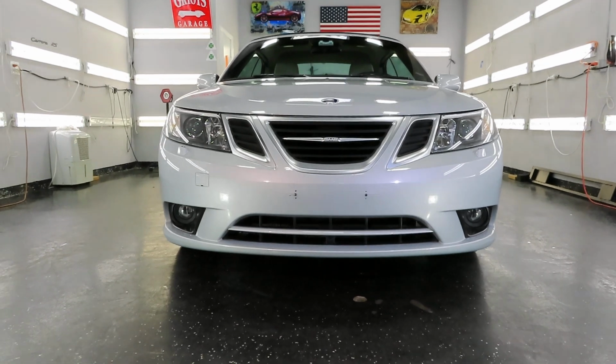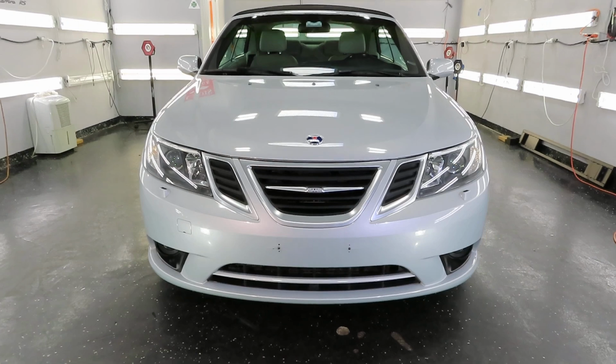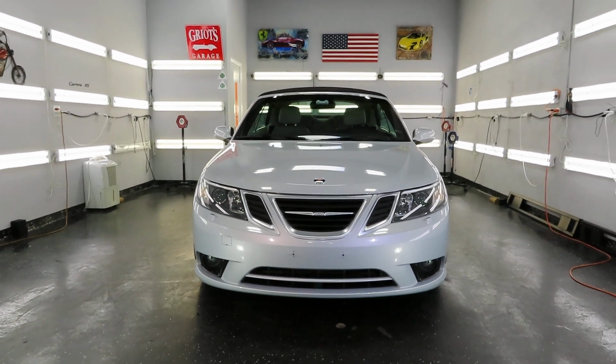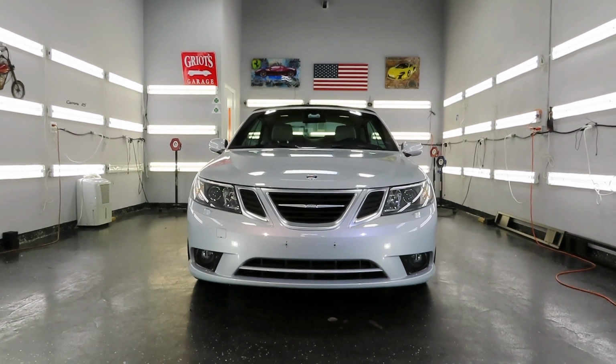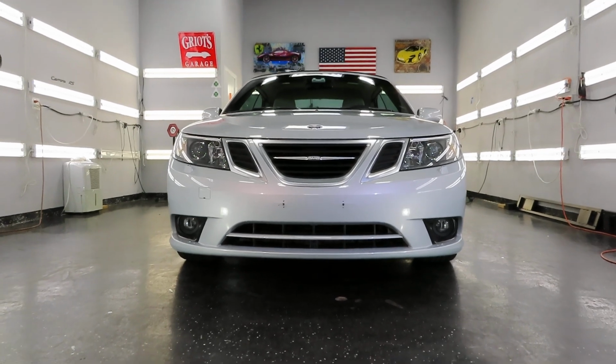This is the first Saab I have ever worked on in the shop. I have posted several of my Saabs in this shop that I have quickly corrected myself. I'm not getting paid for those, so I don't correct them to the top level either.